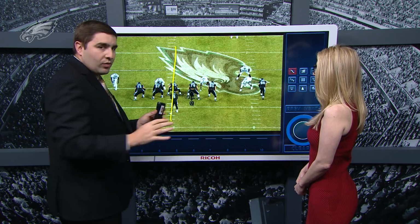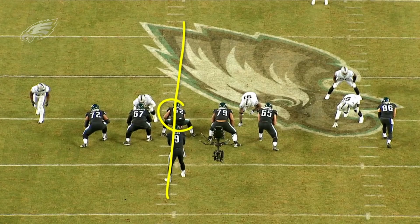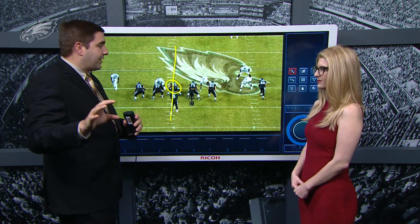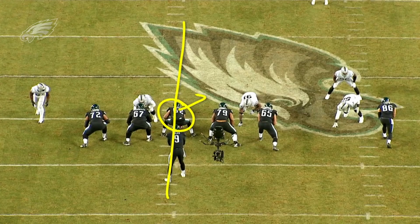So what determines which side is which? Well, you could start with the center, and you're going to watch Jason Kelce here. Which way is he going to slide? Everybody likes to say you slide the protection one way to protect against a powerful edge rusher. Well, you're going to see the slide go here to the right. Jason Kelce is going to slide right. Brandon Brooks is going to slide right. Lane Johnson is going to slide right. Here's Khalil Mack, so you're sliding the protection towards Khalil Mack.